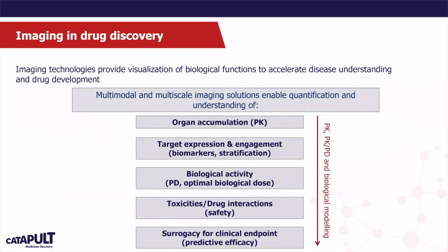So, imaging drug discovery. Our overarching value proposition, we believe, is to provide visualization of biological functions to accelerate that disease understanding and drug development. And each imaging capability offers a unique solution. And really the projects that we're doing, we always try and compartmentalize them into 5 main key areas.